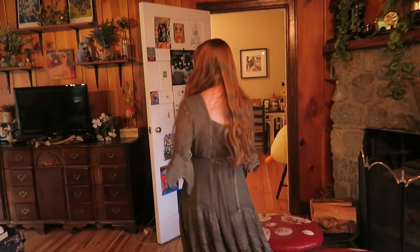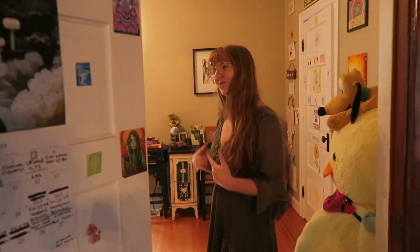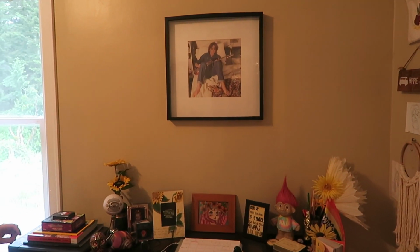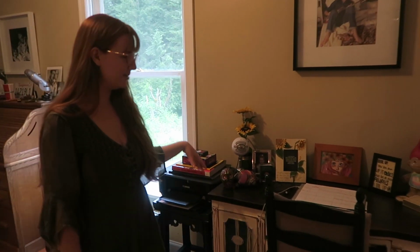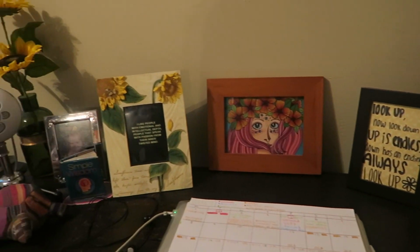And then we'll just come in here, shall we? This is the guest room, but also our office, kind of. So this is my little area. We got some John Lennon up there. We got our printer with a bunch of readable things and games to play for people, and then just all of my knickknacks in my space.